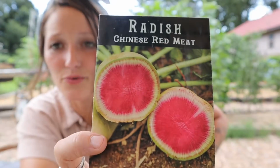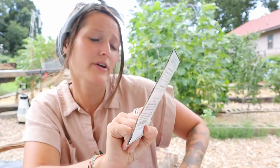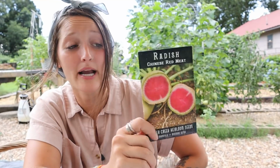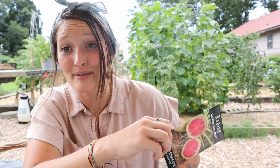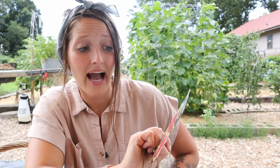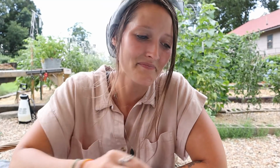And then this Chinese red meat, it's also known as a watermelon radish. This one came super, super recommended. I grew this several years ago from seeds that I got from a seed swap, and I really liked it. I'd planted it late in the season. Again, just a new gardener, not knowing when to properly plant what. And honestly, that just comes with time. There's still sometimes I plant things out and I think, I don't think I planted this at the right time. So forever learning for sure, but I've been told that these are really good.